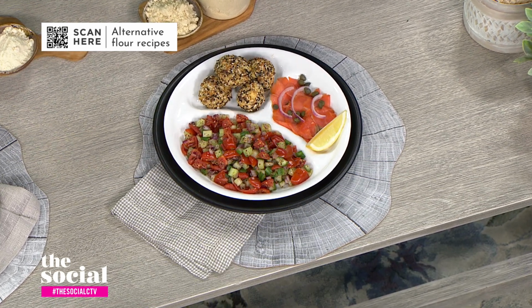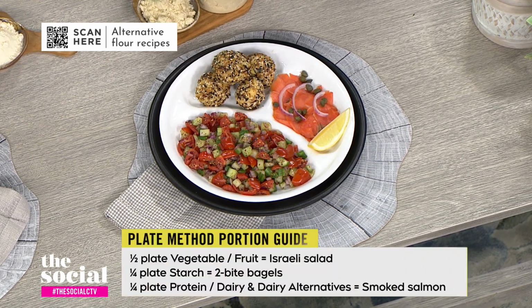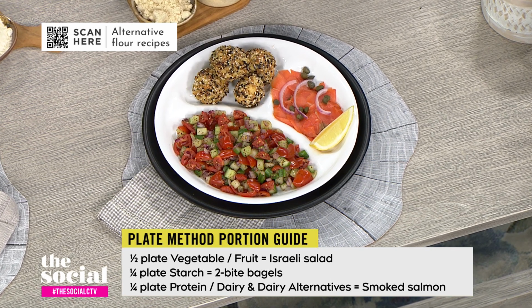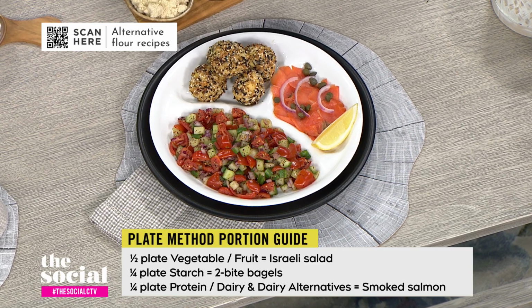And here we have an Israeli salad with a homemade za'atar spice, smoked salmon. And this balance overall helps you reach all of your nutrient needs throughout the day and also supports overall health. These portions just support our overall health. Love it.